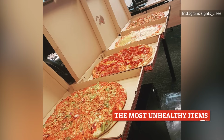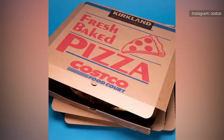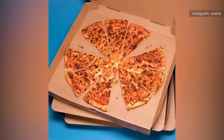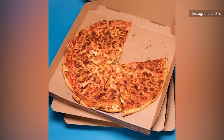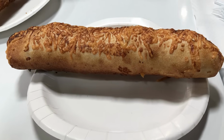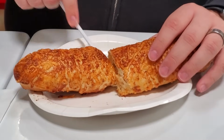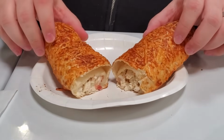If you think a stop at the Costco food court could be part of a commitment to a healthy lifestyle, you're probably barking up the wrong tree. The pizza is pretty much comically bad for you. So is Costco's signature chicken bake, which is basically a Hot Pocket-esque mashup of chicken breast and bacon, all bound together by rivers of melted cheese and Caesar salad dressing.